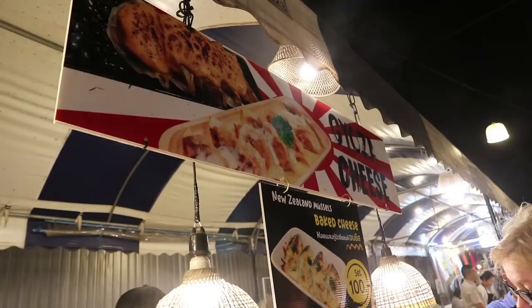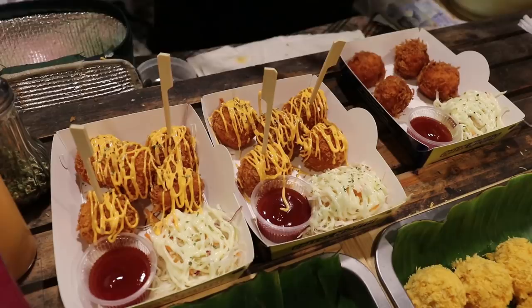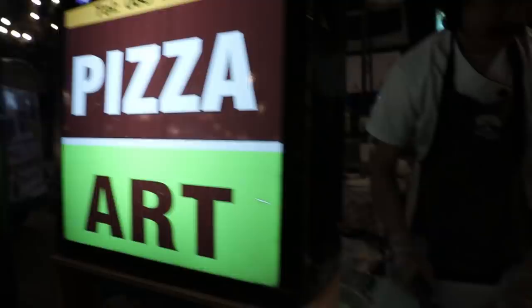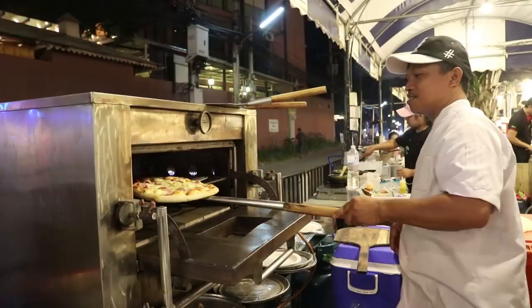Another one we tried was these cheese lava balls. Can also recommend those ones. Smells good.